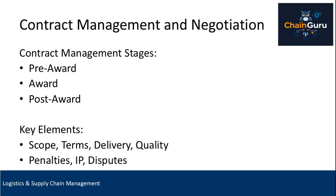Stage 3 is post-award. This is where the real contract management begins. It involves monitoring supplier performance, ensuring compliance with terms, managing any changes or disputes, and eventually, deciding whether to renew, renegotiate, or close the contract.